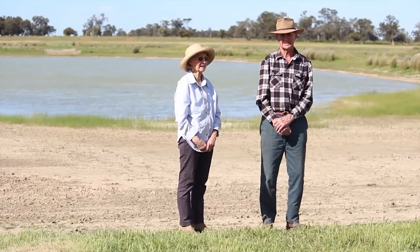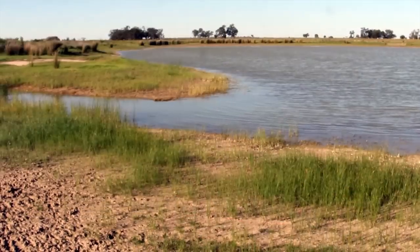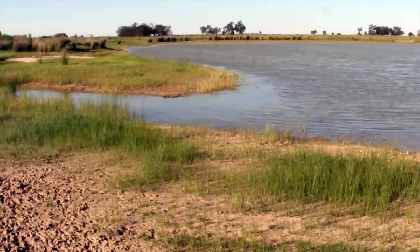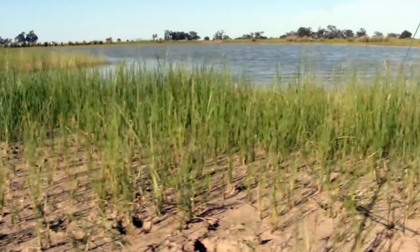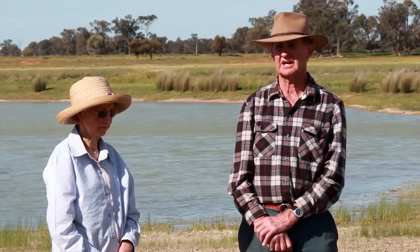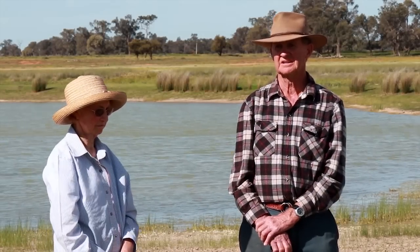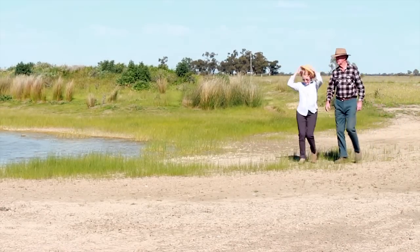We've commenced some earthwork here on the side of this dam. What we've done here is created more shallows by extending the dam. We've found that the pin rush and other water weeds will come out into the shallows, so birds will feed in that area and survive. And I encourage people to do more of this if they have the chance to do it.